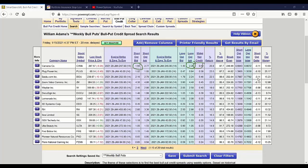But Bill, you see how I've set up my screen here? I've set up my screen to look for, I'm sorry, the columns here. I have the short bid and the short ask, as well as the long bid and the long ask, so I can quickly gauge the midpoint. Now, this is the default weekly bull put that we have. If I can get this return, it's fantastic.